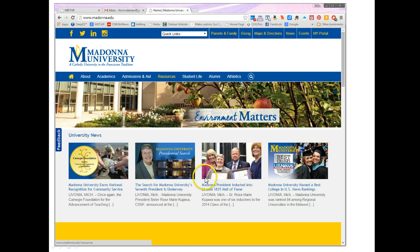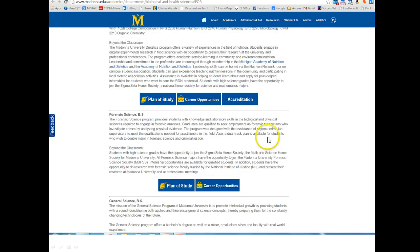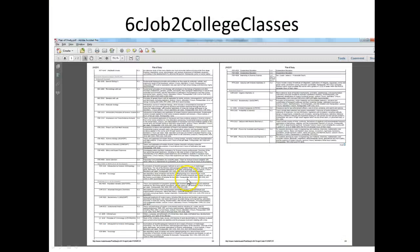Now, I'm showing you how to do classes. I clicked on resources. I clicked on academics. Then I got a list, and I wanted undergraduate programs, not graduate. When I got that, I looked for forensic science. This is what I got when I clicked forensic science. Here's my plan of study, which is what I wanted. So I click on that. This is what I got. These are my college classes for my degree. They are specific to the program that I wanted.